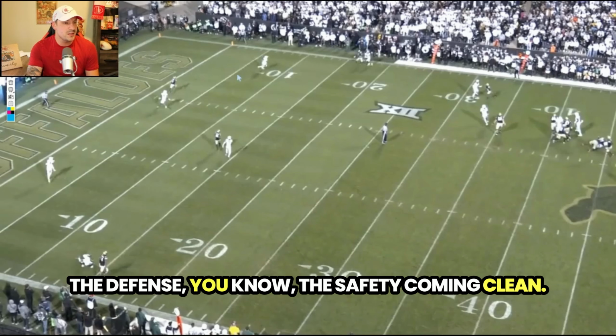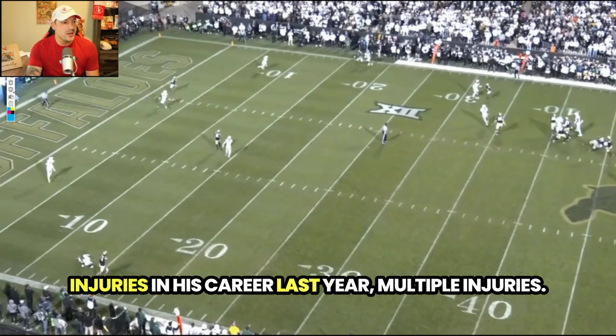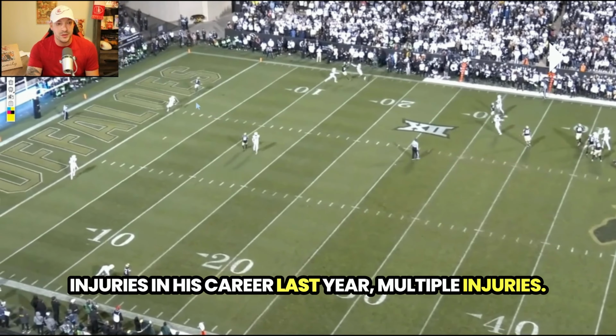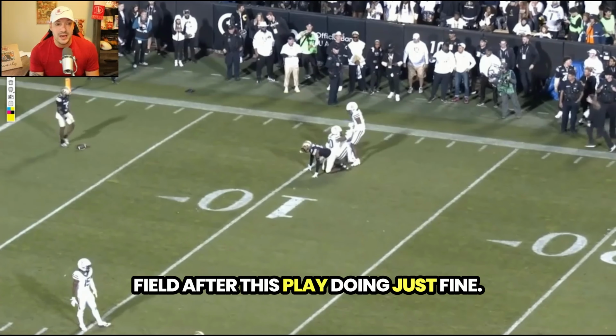Then we get the defense, the safety coming clean. You don't want him to take some of the hits. He's already dealt with a couple of injuries in his career, last year, multiple injuries. Lucky he was okay from that. But he was right back on the field after this play, doing just fine.